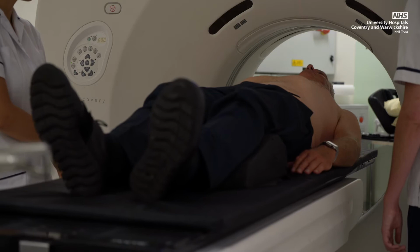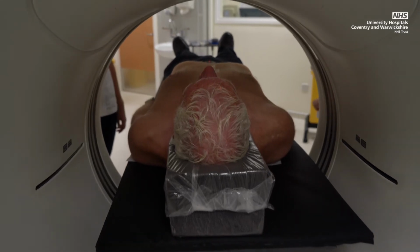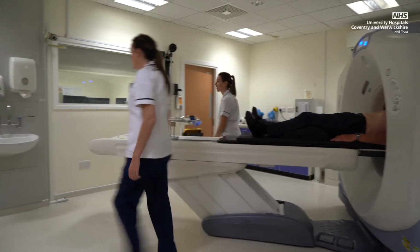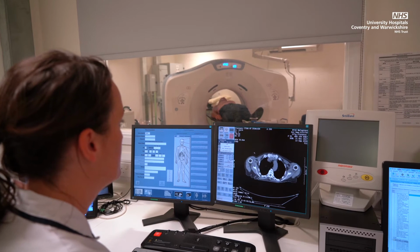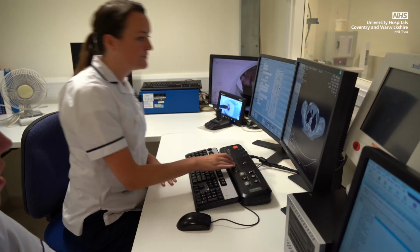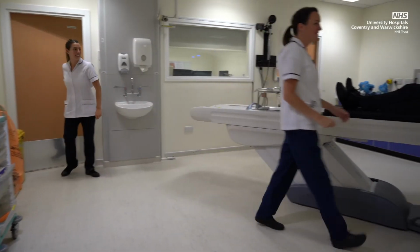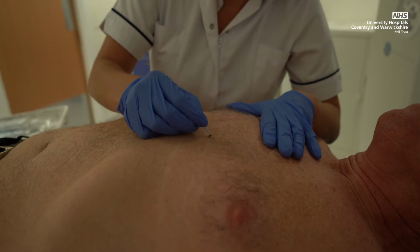We will then draw pen marks onto your skin and take measurements so that when you come for treatment, the radiographers can ensure that you are set up in the correct position. During the CT scan, radiographers are not in the room. However, they can see you at all times. The CT scan only lasts a couple of minutes. Once it is completed, the radiographers will come back in the room and put tiny little permanent tattoo dots onto your skin if needed. These tattoo dots are to ensure that you are set up correctly for radiotherapy treatment. After this, you'll be able to get dressed and the radiographer will give you any remaining information.